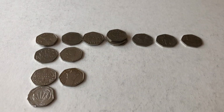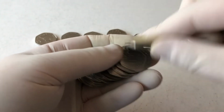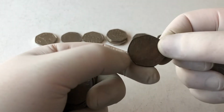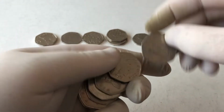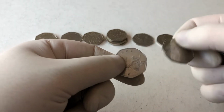But yeah, I've said before, I don't know when these go to the cash centre or something. Surely somebody must go through them and take out some of these. You would have thought they would, but they obviously don't because I keep getting them. I mean, look at the state of that. That is absolutely horrible. Look at the colour of it. You would think that somebody would be taking these out of circulation, but obviously not.